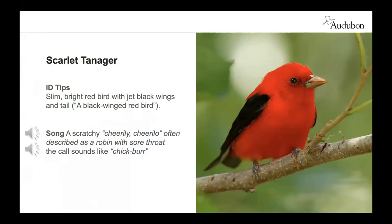So this is the scarlet tanager. They're a stocky songbird with a thick, blunt-tipped bill. The breeding males are unmistakable with their bright red bodies and black wings and tails. They have thick, rounded bills suitable for catching insects and eating fruit. The head is fairly large, and the tail is somewhat short and round.